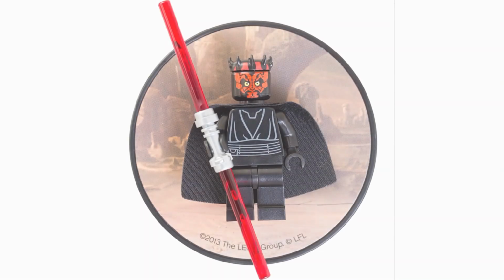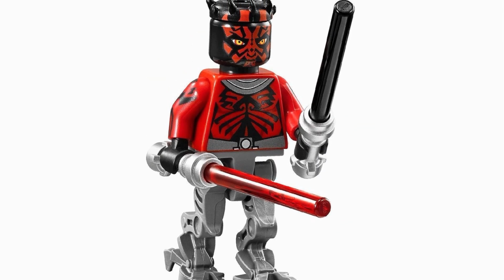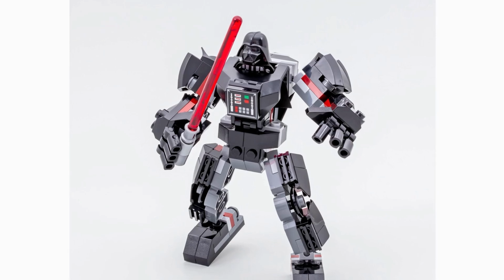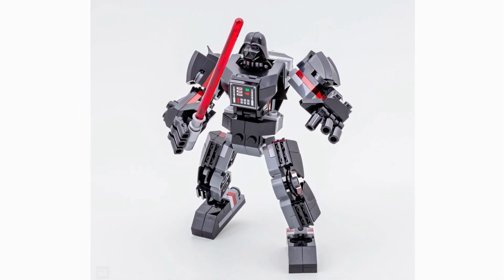Then after that we can move on to the Darth Maul mech, which doesn't really have a lot of information on it. And honestly, there's not too much to say about it. Darth Maul's a cool minifigure as always, and so I guess it's good that we'll be able to get him again. But I can only imagine this mech will probably end up being average like the rest. So nothing too exciting for most of us out there. Maybe some kids will enjoy it though.